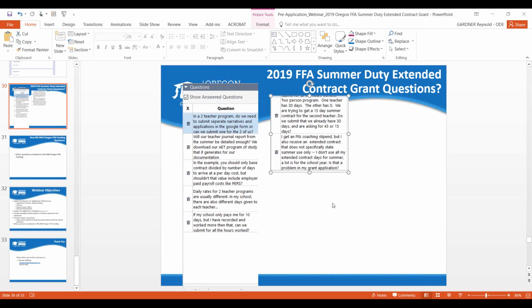So it's a matter of your administration identifying the days appropriate to summer compensation, and then there's the caveat: your total compensation would need to be accounted for, and then what your coaching stipend is. So it does add some complexities to your application, but you need to put that forward in the narrative, and then in the coaching threshold area, that's where that would be teased out.